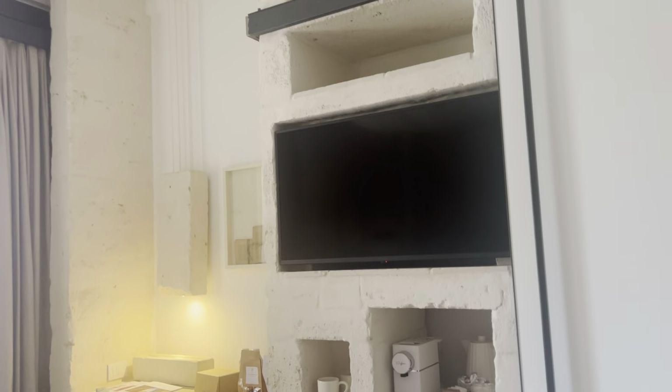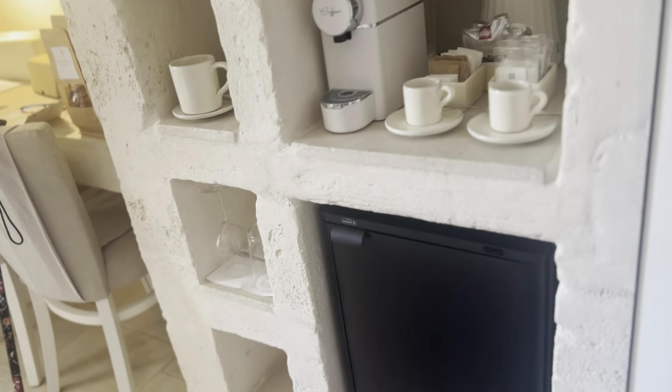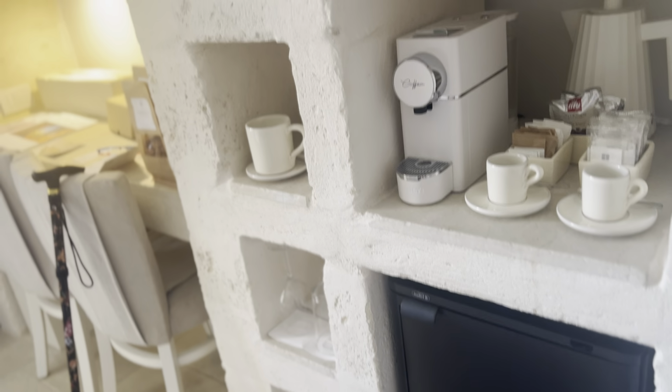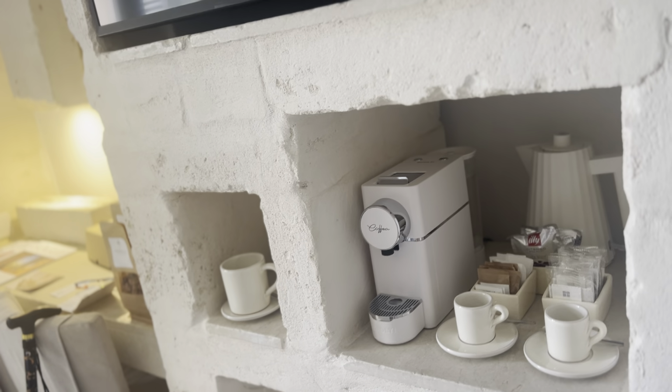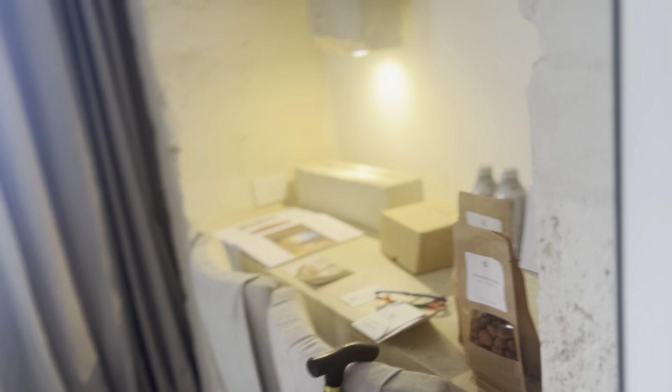And this is very clever because there's the minibar and tea and coffee and the television. And I can push this across so you can't see any of that. Just simply see a decoration of twigs.